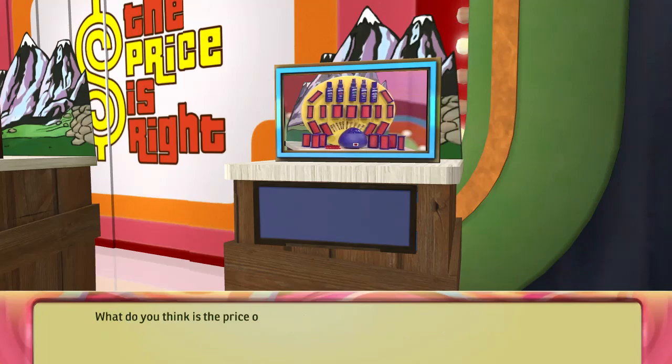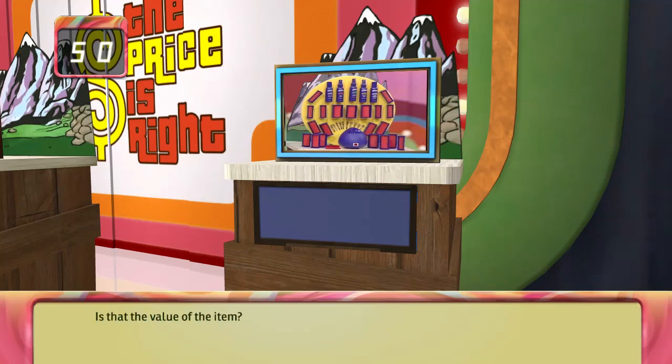What do you think is the price of this item? Enter your bid for this item. Is that the value of the item? The climber's still on the mountain. You win.